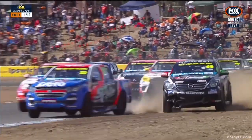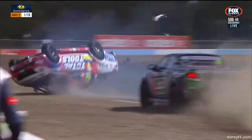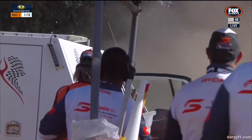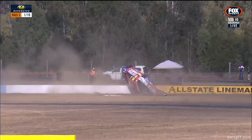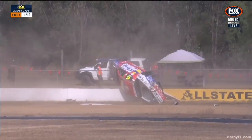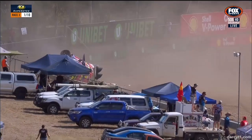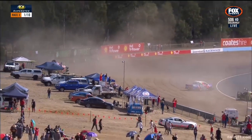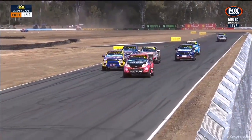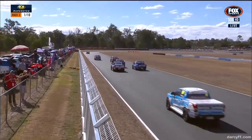And speaking of backs out, Alexander had a massive moment. He couldn't catch it. And we've got another rollover. That's a big one. And that's for Sieders, who's rolled over in turn number 2. A lot of contact, and he's gone as far as the concrete wall. It's rested on top. Tom Alexander, who came in sideways into turn number 1, tried to correct it.